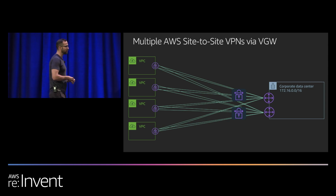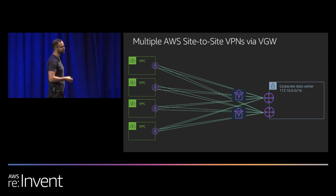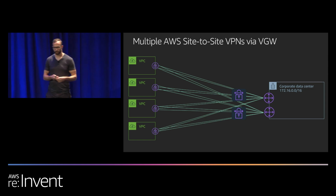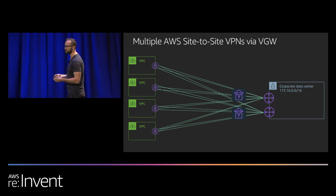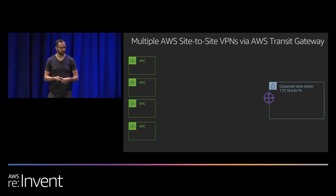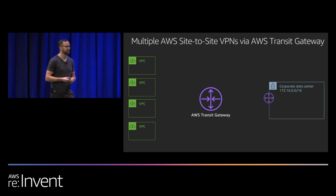And then if you add another device on-premise to be redundant, you're now doubling up on all the tunnels. So with 4 VPCs, we now have 16 tunnels to manage on our devices. So at the end of last year, we announced the availability of AWS Transit Gateway.